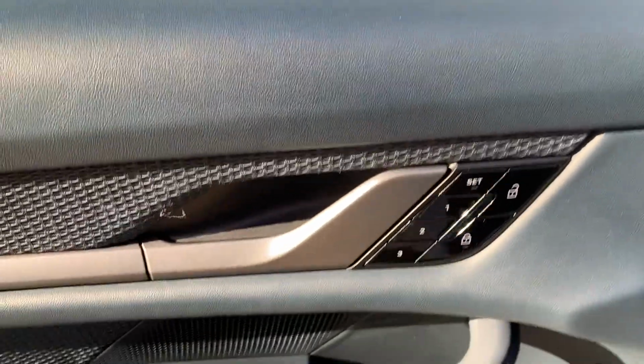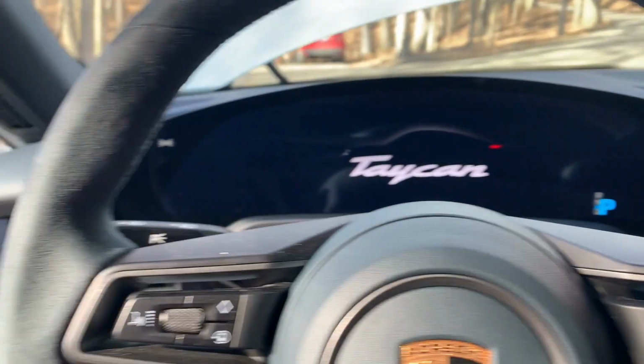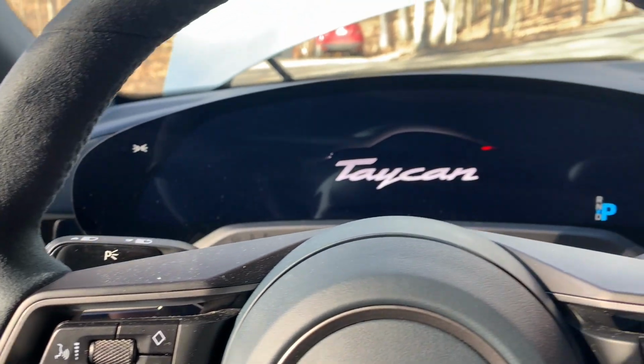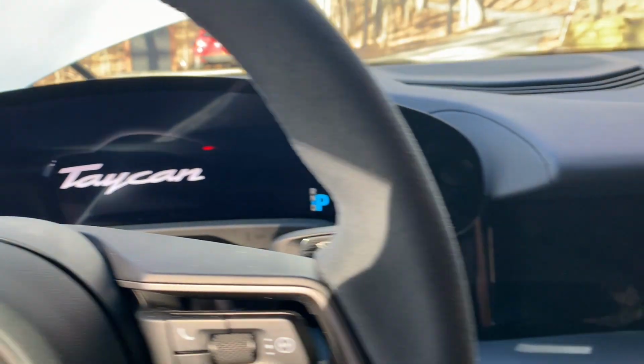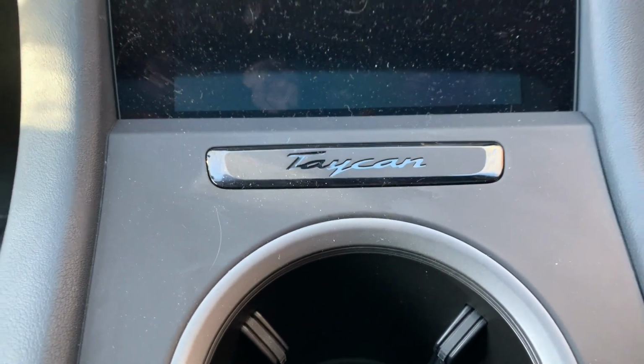You know, this stuff is pretty standard here. Seat memory, lock, unlock, and windows and adjustments. But there are a couple of neat tricks I want to show here. The Taycan instrument cluster is just this big screen right here. You get another screen, like a wide screen right here, and a third screen down here, which when it's on shows more than my reflection. Hello. And yes, it's a Taycan, in case you forgot.